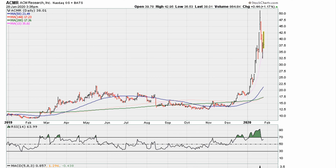We're going to take a look at this thing of beauty and see where we could have timed this from an entry perspective. A very beautiful move. We can see a breakout here. Let's call it at about the $16 price mark. There's a rest period and another breakout just under 20. That's another entry level, and there's another entry level at about 25, which also could have been used for an entry.